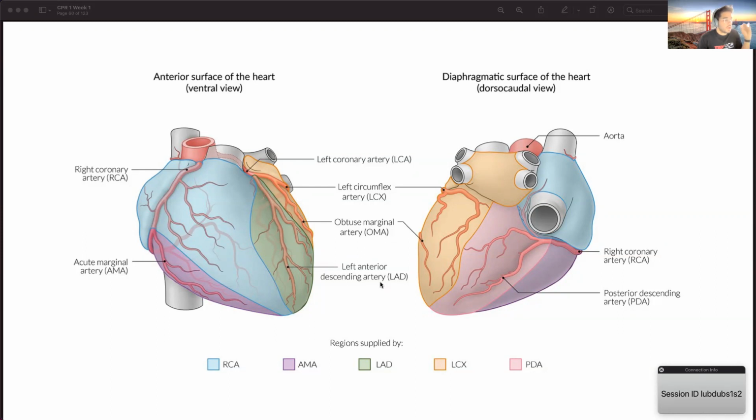What you guys need to know are each of the potential emerging ones coming off of the main vessels. Now you have two main vessels that emerge for arterial blood supply, the RCA versus LCA, right? Your RCA for most right dominant folks is going to give way to several things, right? What is it going to give way to? What's the important thing that you guys learned?